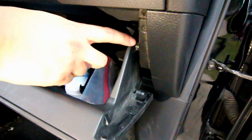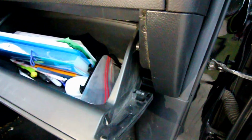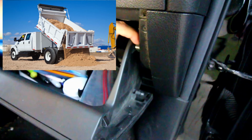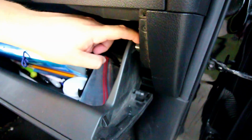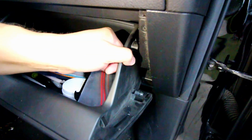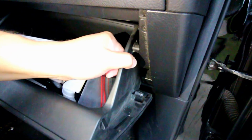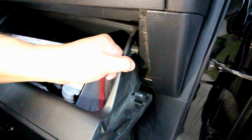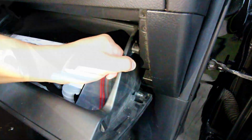On the back of your glove box here is a little tab. What it does is this is what prevents it from just dumping out. It's kind of hard to see, but there's one here, and there's one located on the other side. So what you can do is give it a pull, and get it loose to where it's not tight anymore. It's not locked back here, it's out there. And we're going to do it on the opposite side.